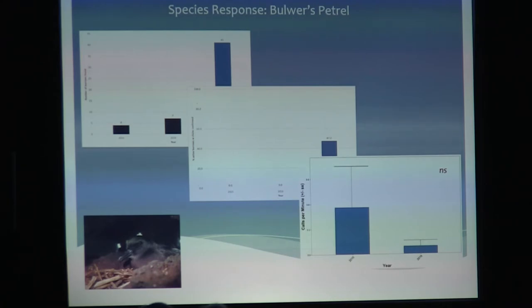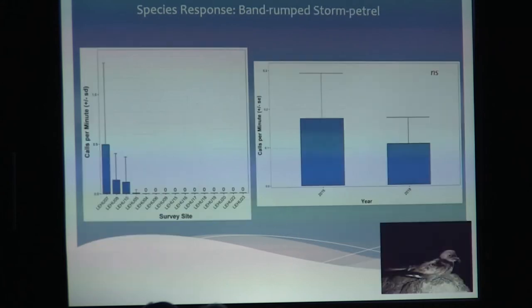Strange, and I was disappointed to see this. Matthew and I have talked about this, but apparently this is correct. We didn't get a change in the call rates between the 2 years, but it is not significant. So basically, no change in the call rates for these species, even though they were barking everywhere. Banyan storm petrel, no significant difference between the 2 years in comparison. Slightly lower, but no difference there. But yeah, they are there, and this is a species that will assuredly benefit from eradication.